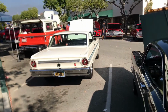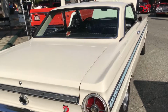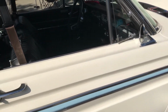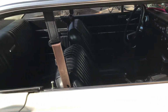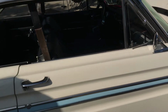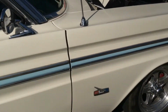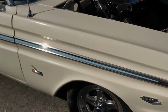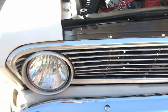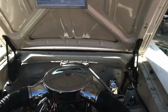I know this is a 65 Falcon Sprint right next to it, though. This is one of my all-time favorite Fords right here. Love this car. Always have. I don't know if this is a Sprint or... Yep, it's a Sprint. Oh, it's a Futura. Yeah, it's a Futura. Take a look in here. Super, super clean. Then like drag light wheels on there. Dual intake air cleaner, pulling this cool air through the grill here. Small block. Let's see what he's got in here. 347. Very, very nice.